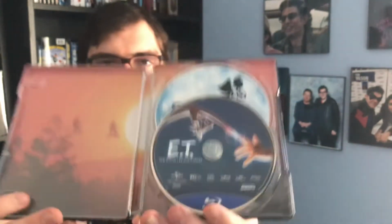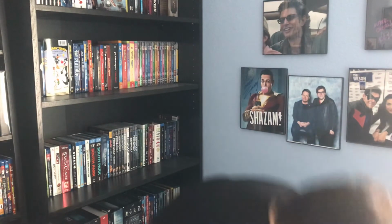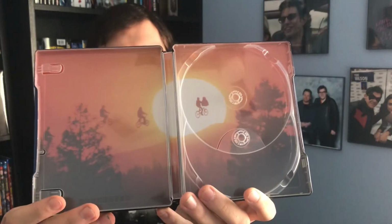First disc is the Blu-ray disc, and then behind it is the DVD disc, and then there's his artwork. So here's the background artwork.